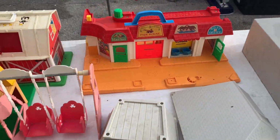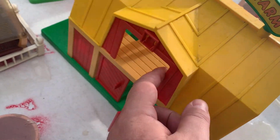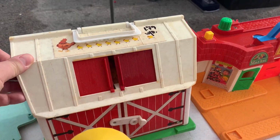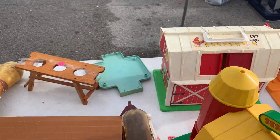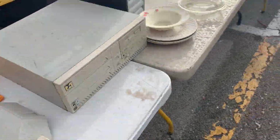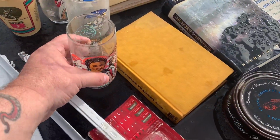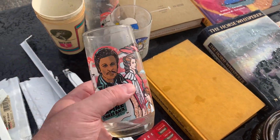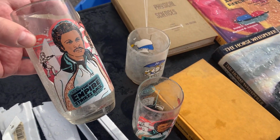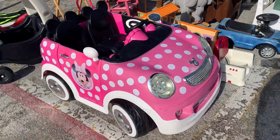Hot Wheels. Well, these are kind of neat. Look at these. I like this Sesame Street barn. And this is cool. That's really nice. But unfortunately, the guy wanted $25 for that. I didn't want to pay $25. I was hoping to pay $5 for it. So I went over here, saw these glasses. These are cool. And to my shock, you want $25 for something ridiculous, but only $1 for the glasses.